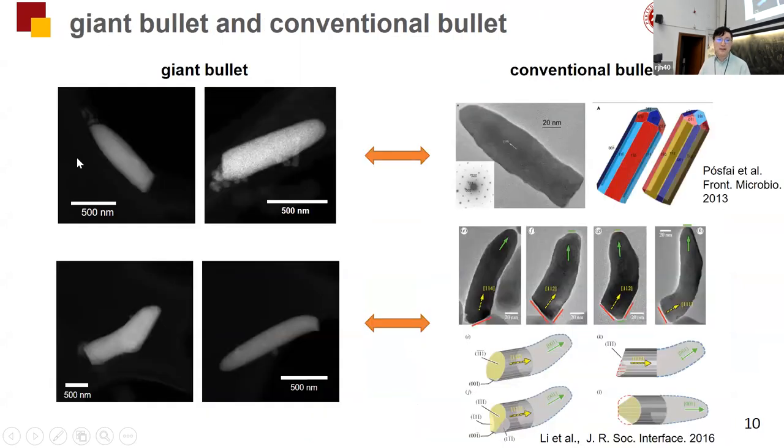And we have compared this giant bullet to the conventional bullet synthesized by modern bacteria. Basically, we can find many very similar crystals, but they have different sizes. So they have similar morphology but different size. So maybe they are synthesized by some ancient bacteria, but we don't know.